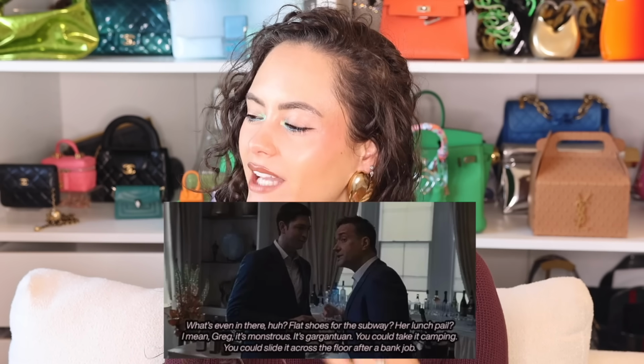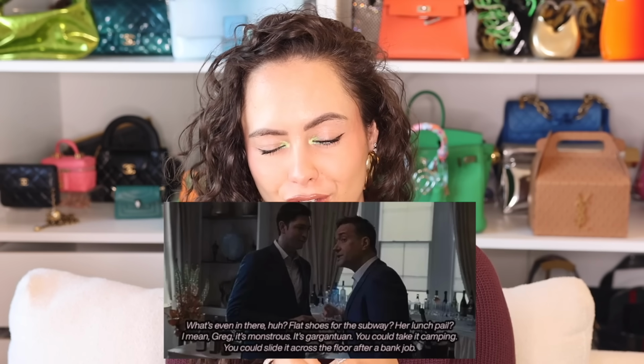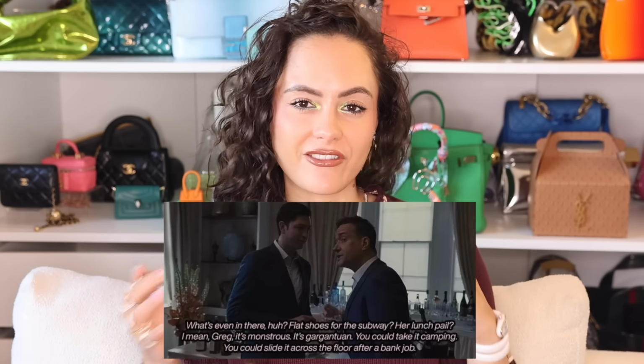It's the original ludicrously capacious bag. Room for your lunch pail, your pair of flat, comfortable shoes to use on the subway. Whatever it is, right, you can fit it into the Neverfull.